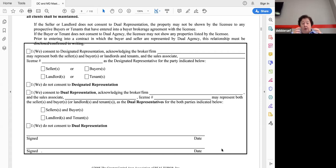So in most cases, you're going to have the first item checked at the top and the bottom one checked here. So this one and this one, okay? And then your buyer or your seller is going to sign here, okay?